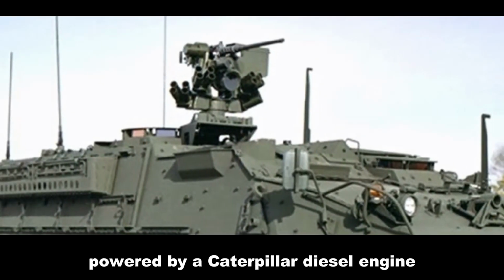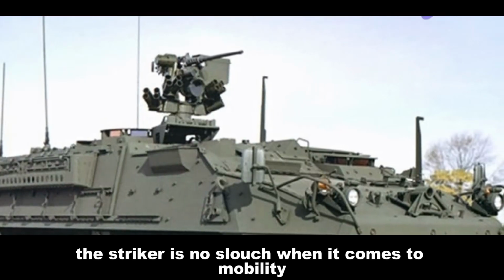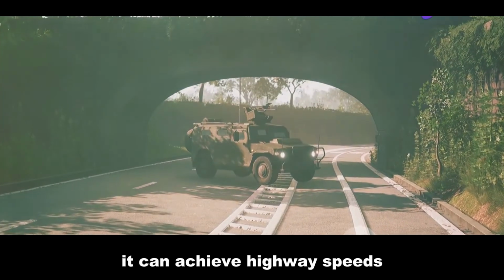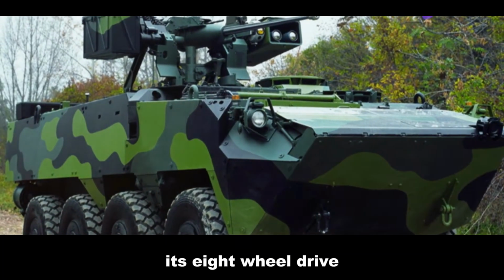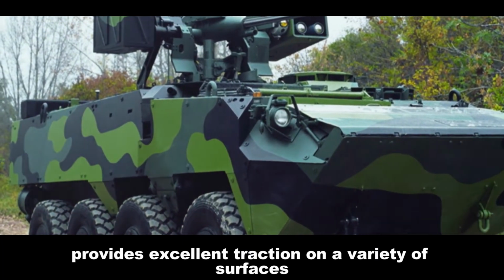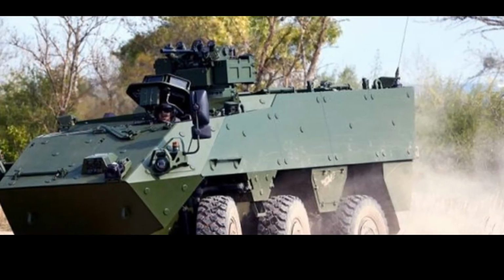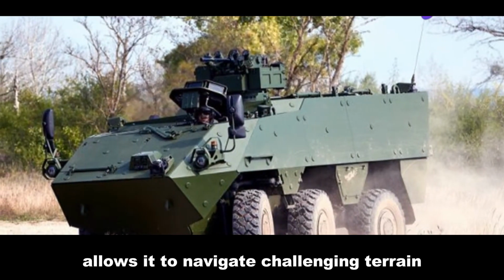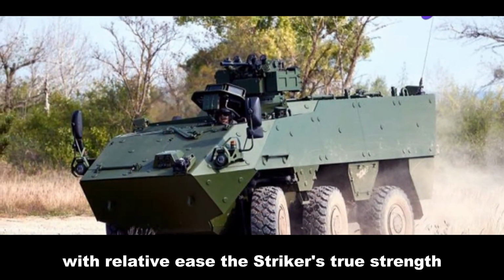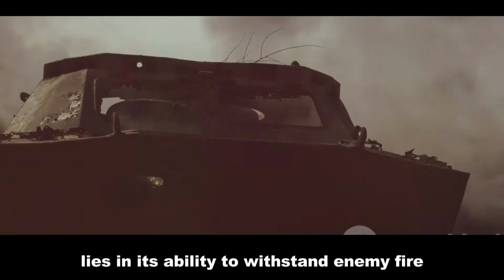Powered by a Caterpillar diesel engine, the Stryker is no slouch when it comes to mobility. It can achieve highway speeds of up to 62 miles per hour. Its eight-wheel drive provides excellent traction on a variety of surfaces. While not as nimble as the Kestrel, the Stryker's robust suspension system allows it to navigate challenging terrain with relative ease. The Stryker's true strength lies in its ability to withstand enemy fire.